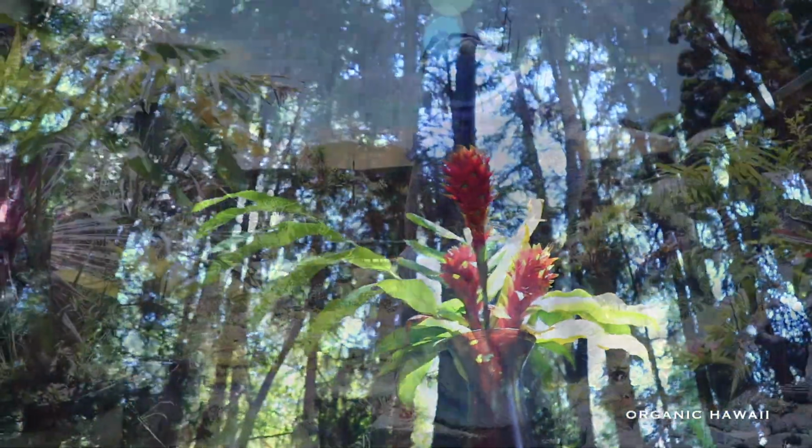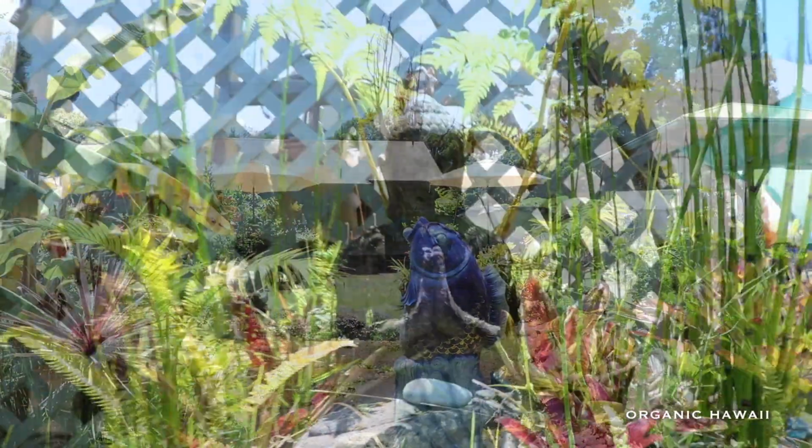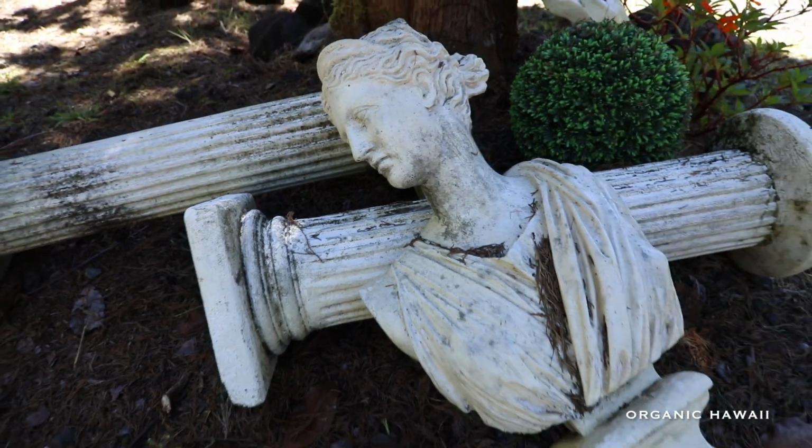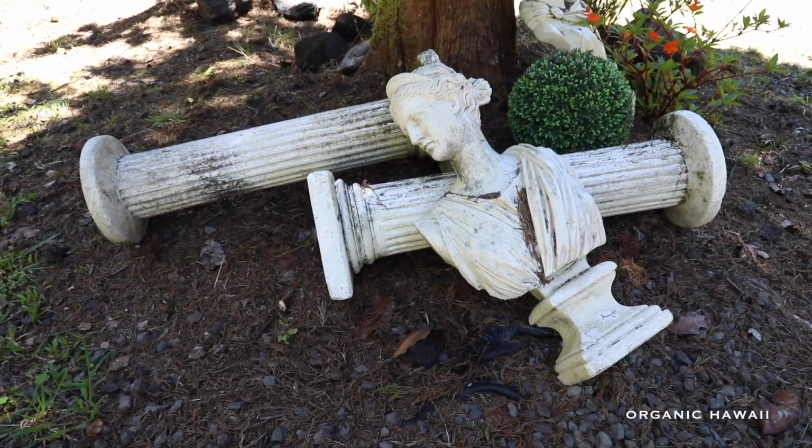Hey everyone, we're here at the Volcano Garden Arts. This place is really cool. It's our first time here and we didn't expect to see something like this, so let's take a peek inside.